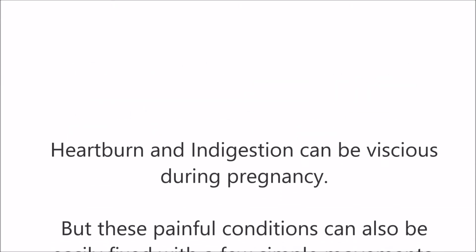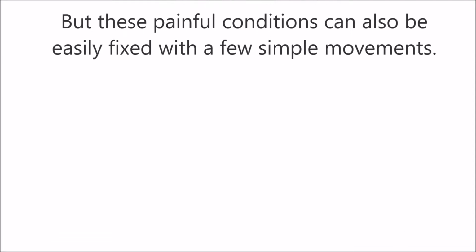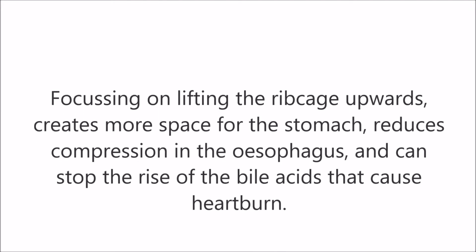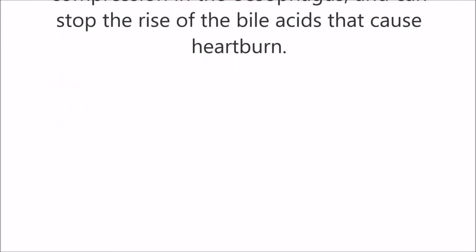Indigestion can be vicious during pregnancy, but these painful conditions can also be easily fixed with a few simple movements. If we focus on lifting the ribcage upwards, it creates more space for the stomach. It reduces compression in the esophagus and can stop the rise of the bile acids that cause the heartburn.